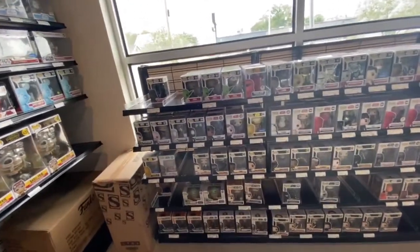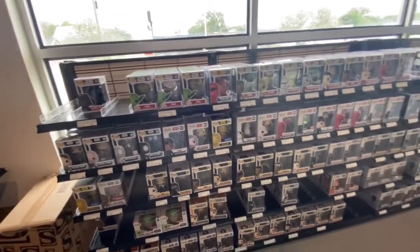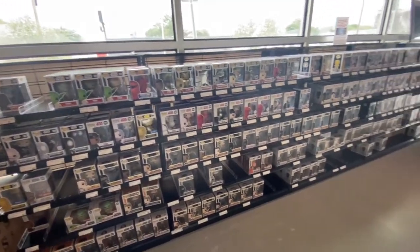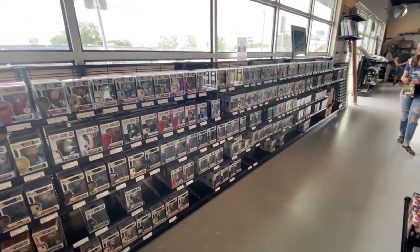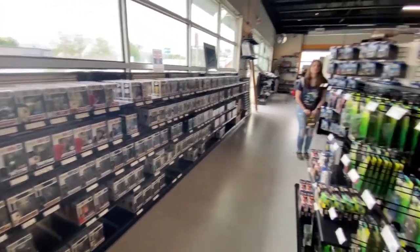I am one of these people. I think I'm going to walk away here with a couple of these that I've been looking for. Some of them are not cheap. Some of them are really expensive. Hey, Ash!